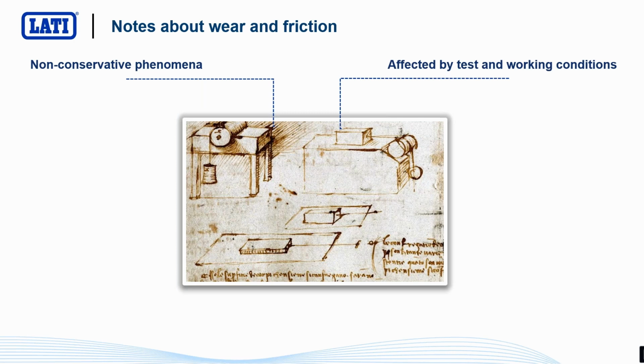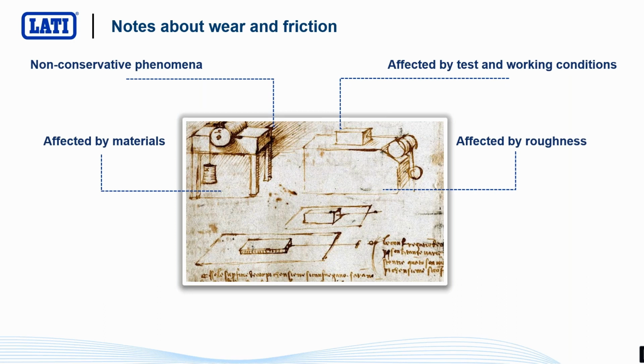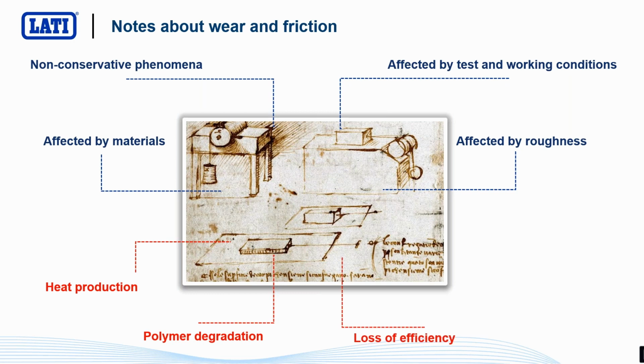Then you have phenomena which are affected by far by test conditions. They are affected by materials, of course, and they are affected by the situation in itself, by the testing method. What are the results? The result is heat production. You know this very well. You can experiment it just by rubbing your hands. If you rub your hands, you will feel they become hotter as time goes by, because your friction is creating heat. If the heat is too much, you will have polymer degradation. You can really melt the polymer or oxidize it. You can lose, of course, efficiency in your machine. You know, friction is sucking a lot of power from your engine, from your electric motor, from your gear system, and you're losing a lot of efficiency. This energy becomes heat, and it is a very big problem.